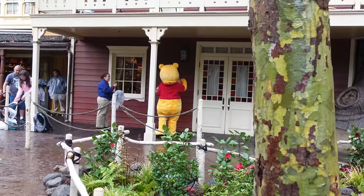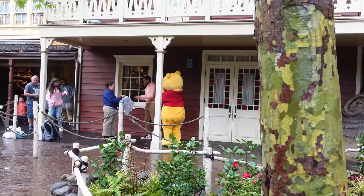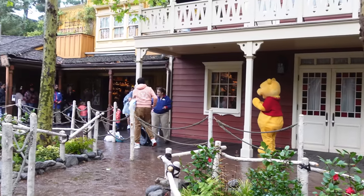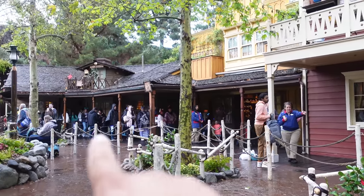So we're about to head to our next and final stop, but I wanted to show you, look, Pooh's out right now taking photos with guests. He has a long line, look. But just in case you're wondering what our last stop of the day is, we're inside of Pooh Corner.